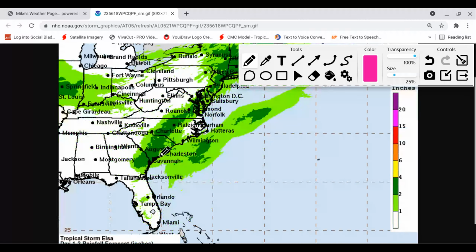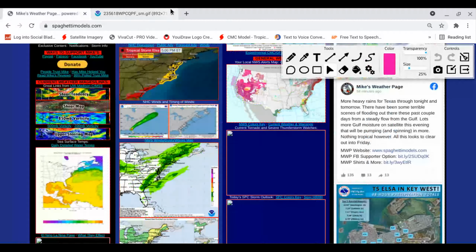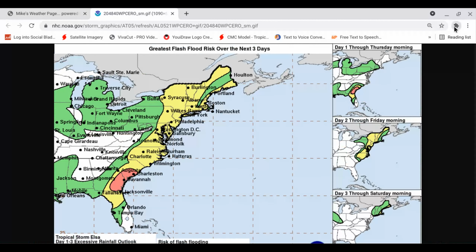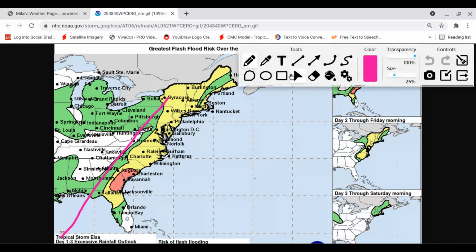And maybe for heavy pockets of rain, 2 to 4 inches are possible. So that's your guys' inches for now. Let's see our flooding probability that was recently dropped, and you guys can see that we're going to be talking about just right here, up front, what's on the East Coast. As you guys see, our highest is around Savannah, Charleston. You guys have a 20% chance of seeing flash flooding in your guys' area.